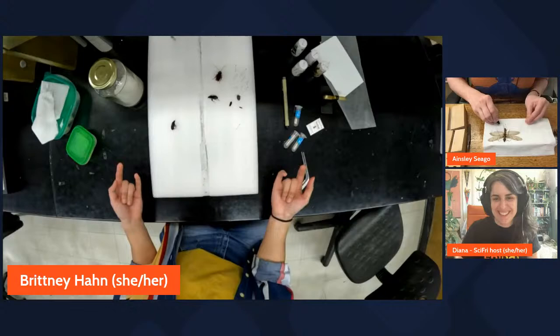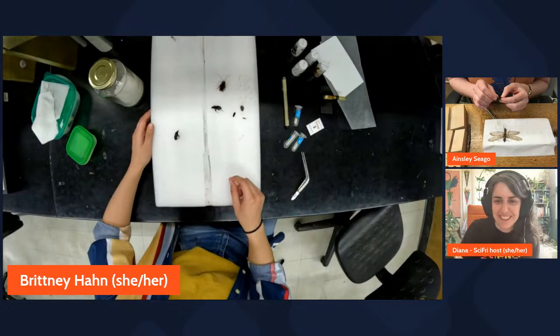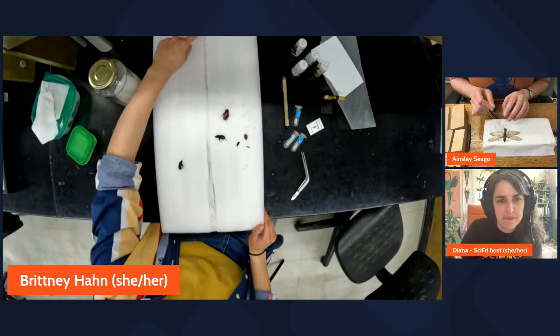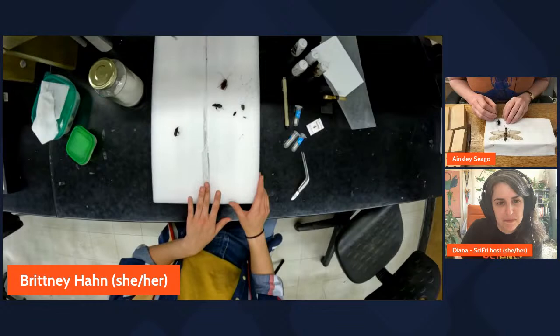What I also did additionally was that I took a screwdriver and I heated it on the stove until it was hot enough to melt the styrofoam. And then I carved these grooves into it, going from really thin up here for things like microleps down to this groove at the bottom, which is reserved for something as big as a saturnid.